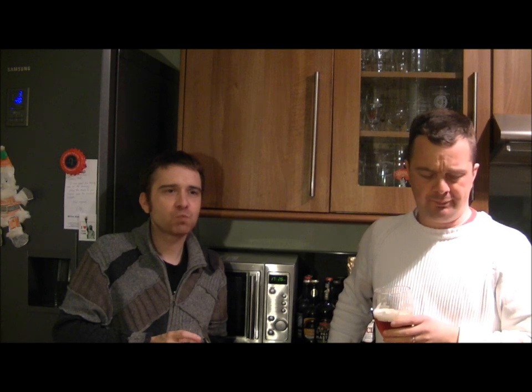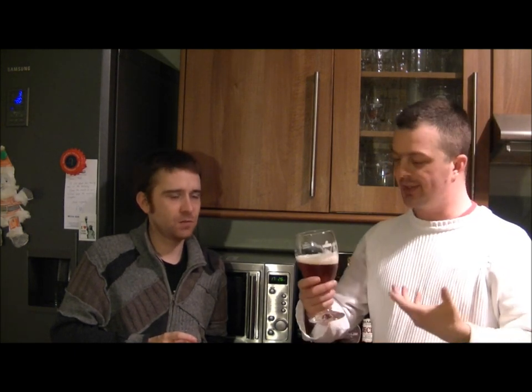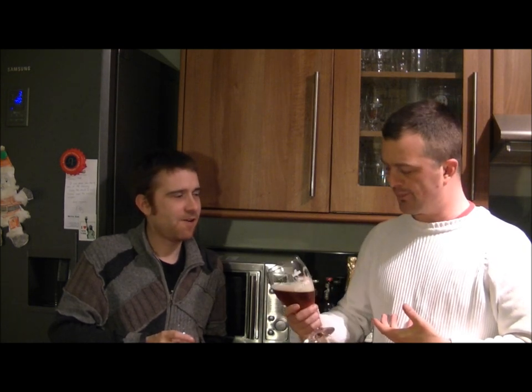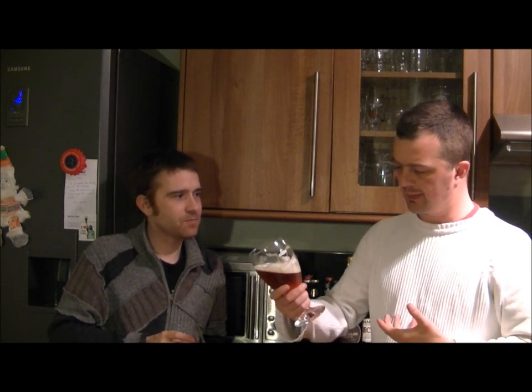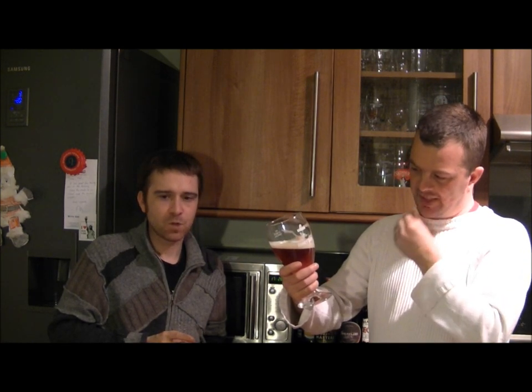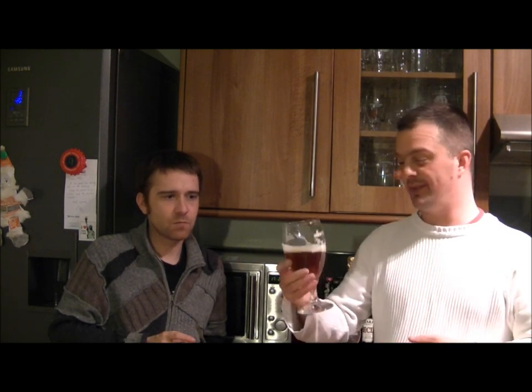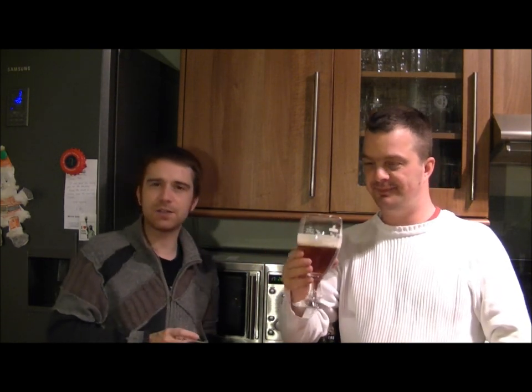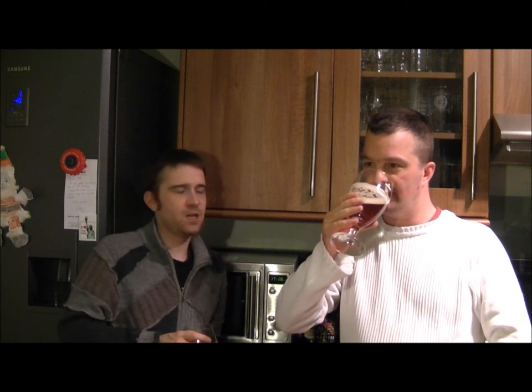Mm. Oh. You pick up the ABV off it. Yeah. It's a massive alcohol. You know it's 7.5%. Yeah, you're not going to mess about with this. This might take a little bit of getting used to, to be honest. The maltiness is clinging. Yeah. It goes well.